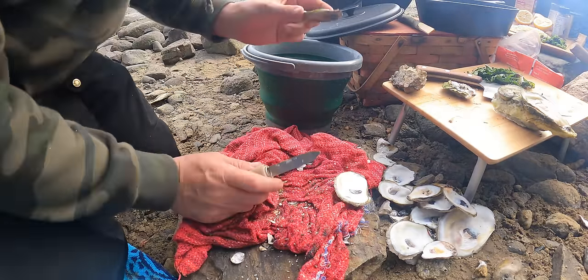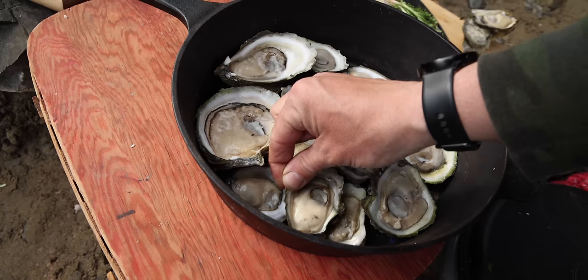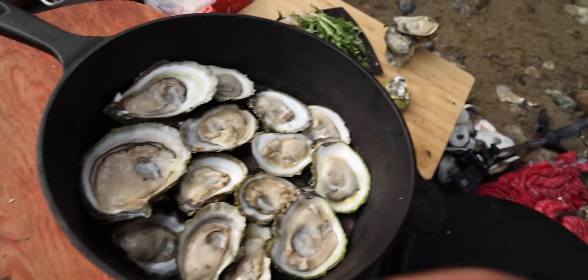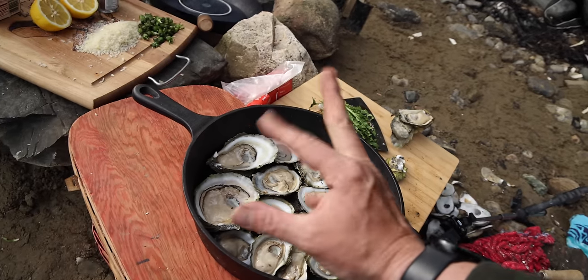Oh, those are gorgeous. There we go, that's about as many as I can fit in there as it is. That one's kind of overlapped. But we'll load them up with all the stuff, and then we can put it over the fire. It's gonna be awesome.